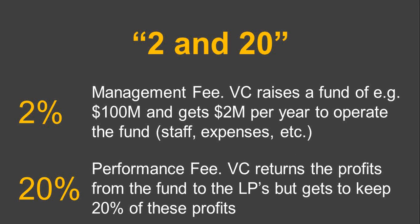The first one, 2%, is a management fee. So when a VC raises a fund of, let's say, $100 million, it tends to get 2%. Sometimes it's a bit higher, sometimes it's a bit lower. $2 million per year to operate the fund. So pay for the staff, expenses, rent, travel, whatever. The real kicker, the real money they can make, however, sits in the 20%, which is the performance fee.